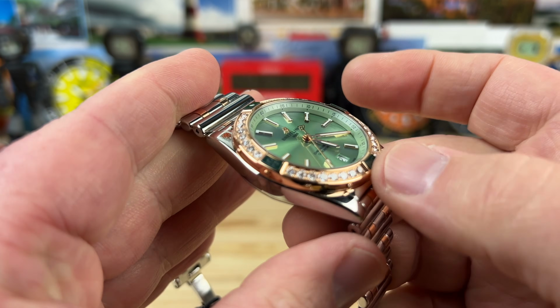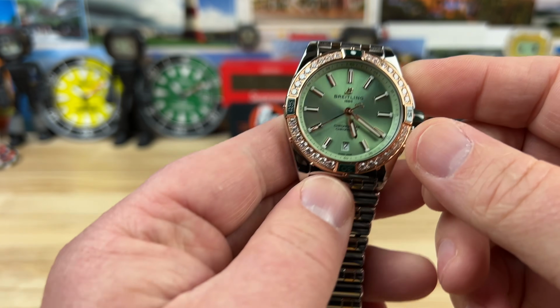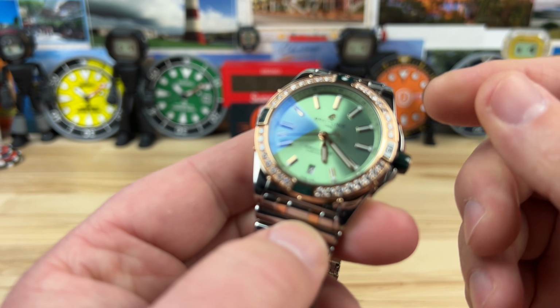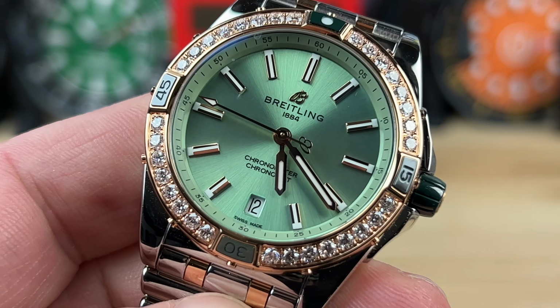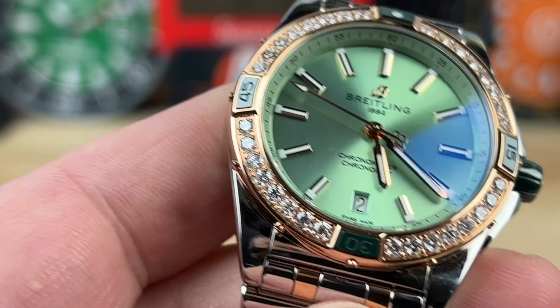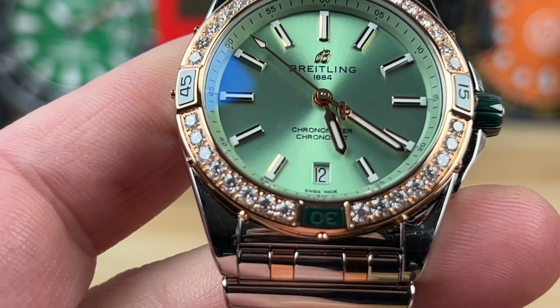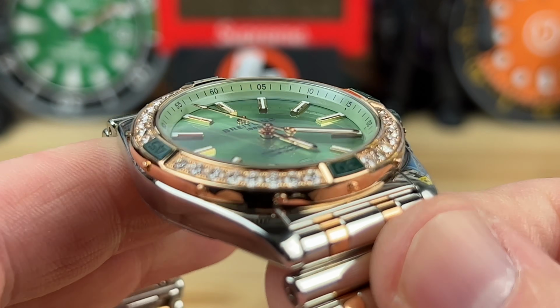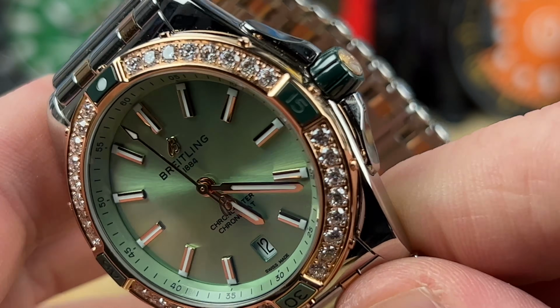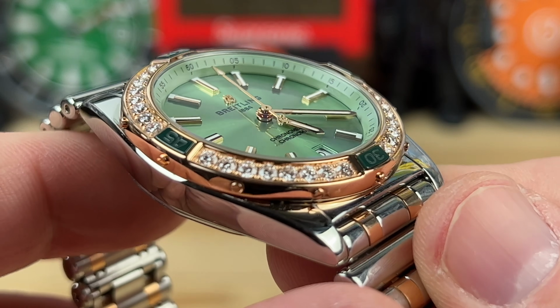And then, of course, you have the 18 karat rose gold bezel, which does turn. I'll probably turn it in a little bit. But inside is the movement, B17. Let's zoom in a little bit so we can take a look at this beauty. I love that green dial in combination with these gems. It's just a beautiful watch. I definitely see why my wife loves this watch.